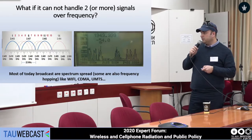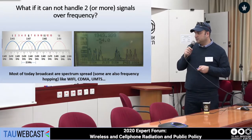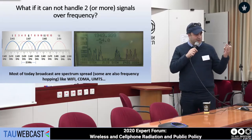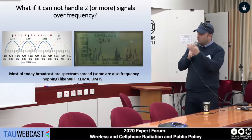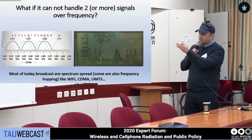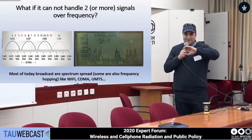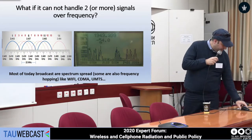And even if you look at the wider span in the spectrum analyzer, this is a cell tower, this is a cell tower, this is a cell tower. It's all different signals on the frequency span, right next to the other, and the probe is not measuring all of them in the same way, and it's not calculating all of them together.